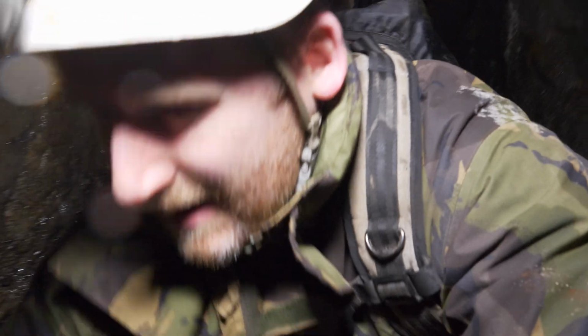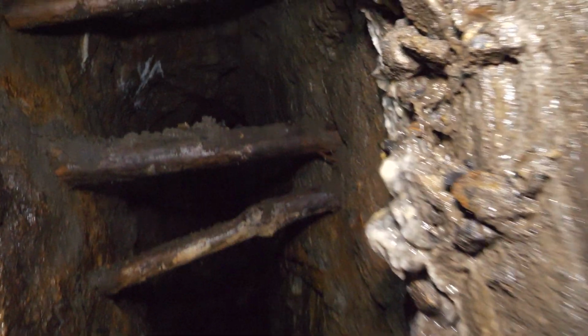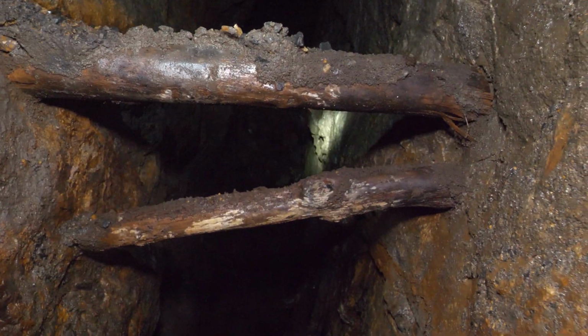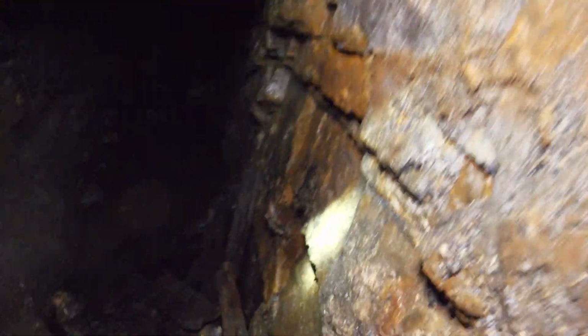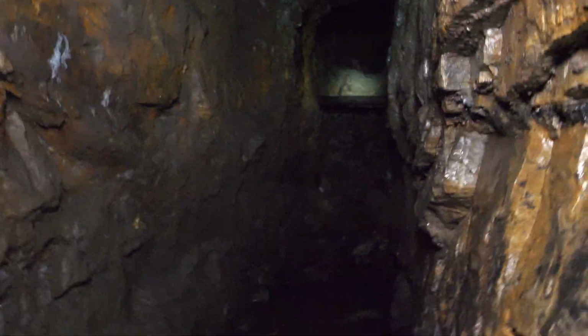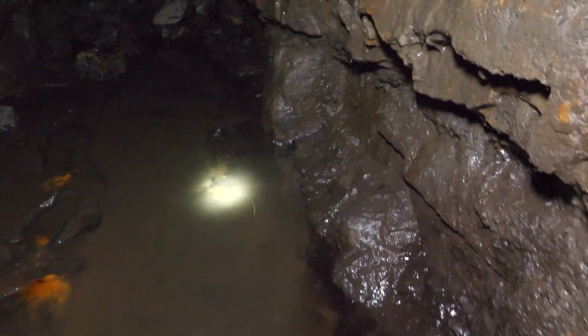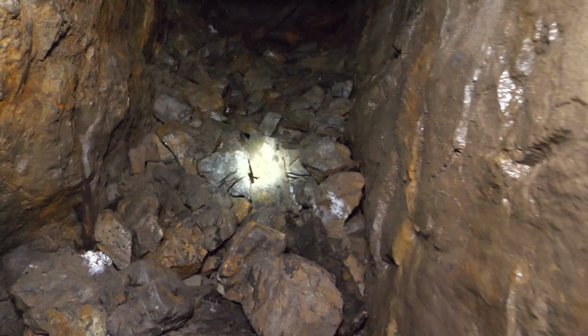That's stuck. Right. Don't think we can go much further this. Let's have a look. Yeah, we can. So you can see more timber going across in the Stope. Let's keep an eye on the rocks here. Is this ultimately blocked or does it keep going? You gotta be careful because the nails stuck out the timbers, look. Very up and down.